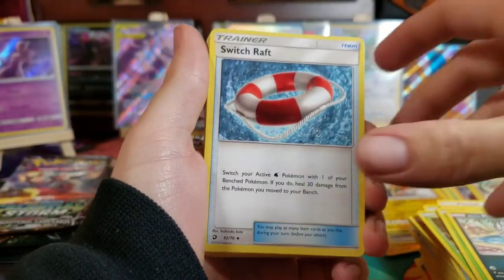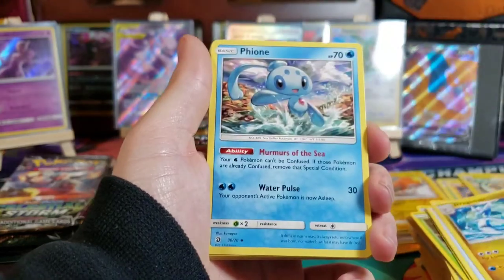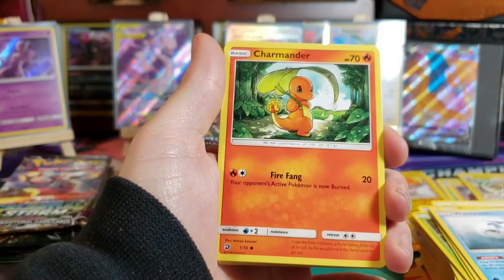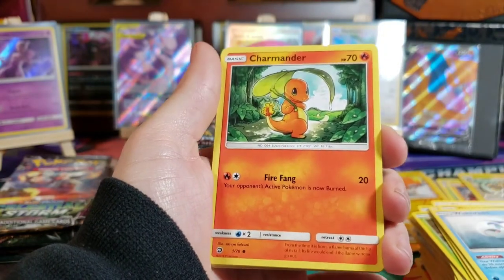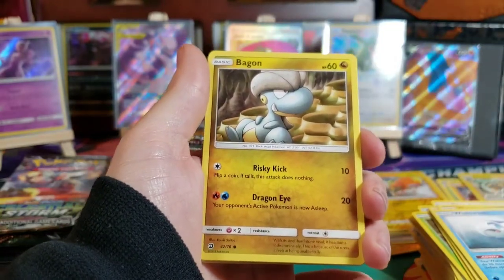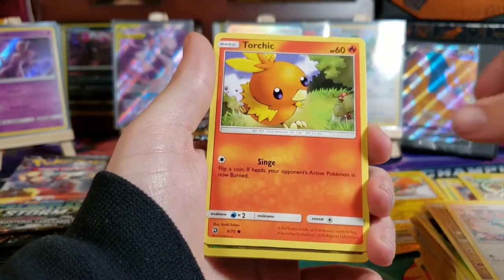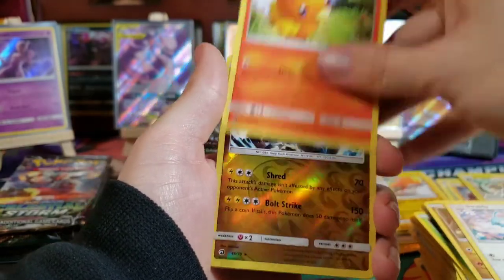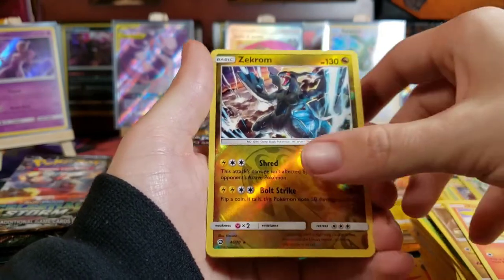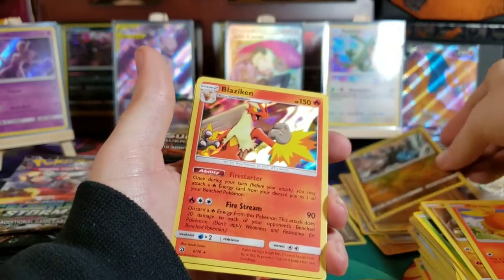Alright, we got a Switchraft, Dragonair. That's a cool looking Dragonair. Fionn, Wishiwashi. Ooh, that's a cool looking Charmander. Heck yeah. I like that Charmander a lot. I'm gonna put that off to the side. We could display that guy. Begon, Swablu, Torchic. Man, I like the art on all of these cards. We got a reverse rare Zekrom. That's pretty cool. And on the end is a Blaziken foil. So that was a pretty good pack.